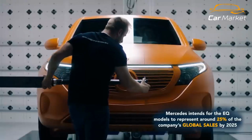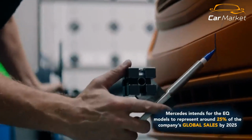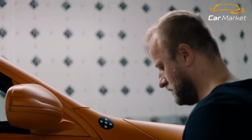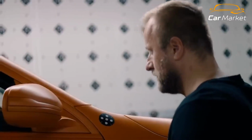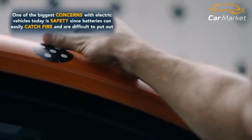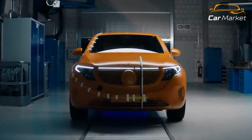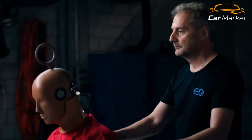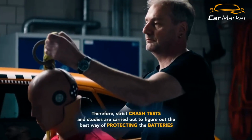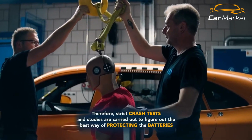Mercedes intends for the EQ models to represent around 25% of the company's global sales by 2025. One of the biggest concerns with electric vehicles today is safety, since batteries can easily catch fire and are difficult to put out. Therefore, strict crash tests and studies are carried out to figure out the best way of protecting the batteries.